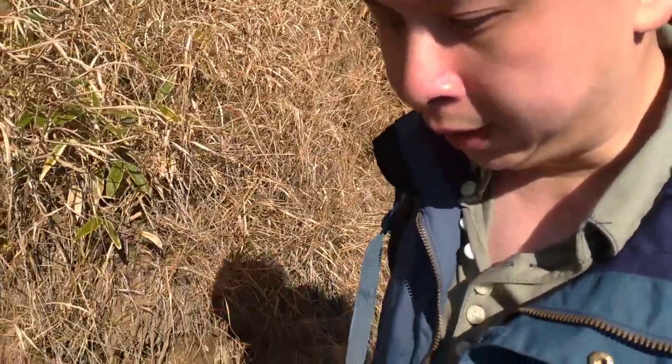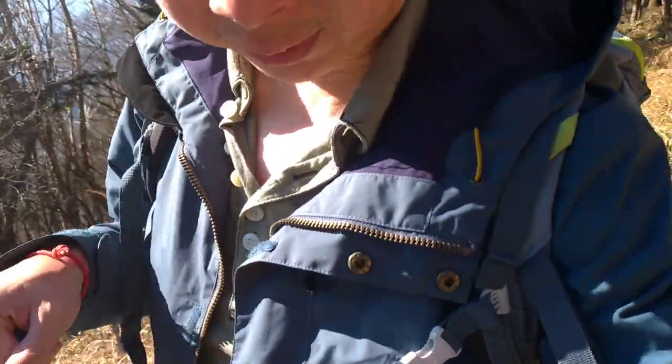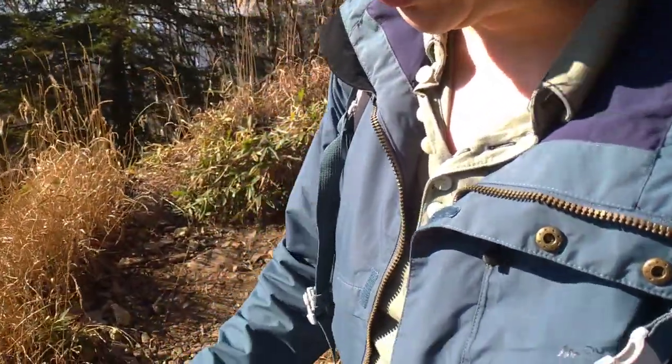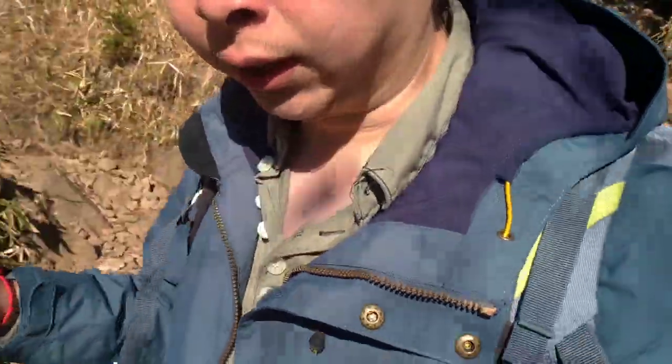So this is the trail that you would have climbed if you had taken the left turn at the branch. Lots of pebbles, so it's kind of slippery in a sense. And it's just no fun. Definitely prefer going down this way.